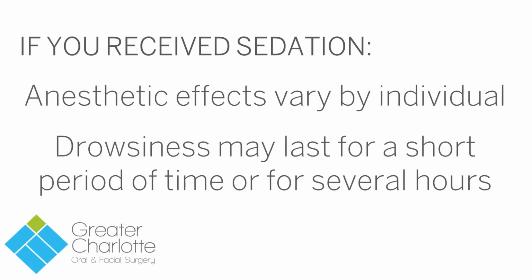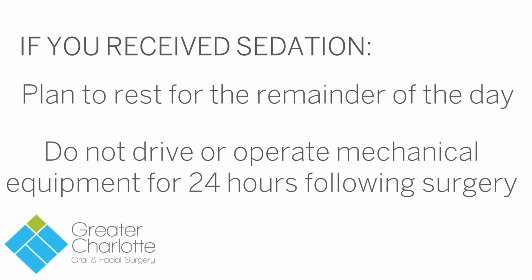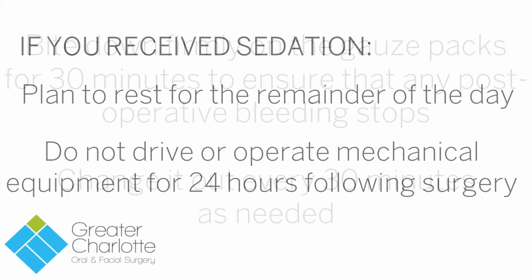Anesthetic effects vary by individual. Drowsiness may last for a short period of time or for several hours. Plan to rest for the remainder of the day. Do not drive or operate mechanical equipment for 24 hours following surgery.